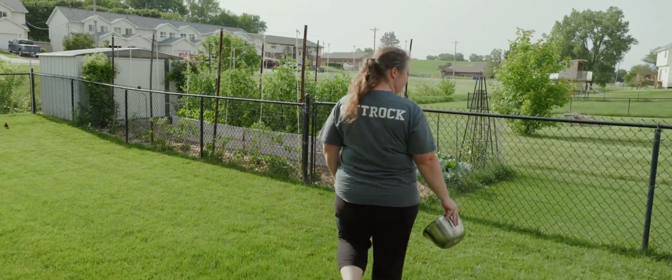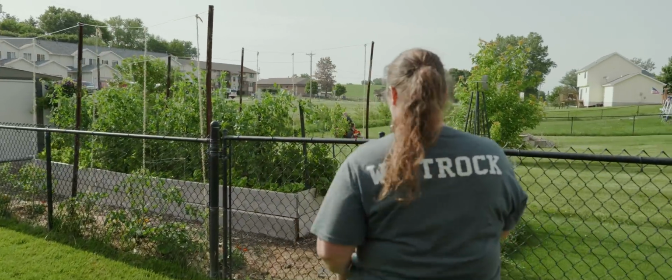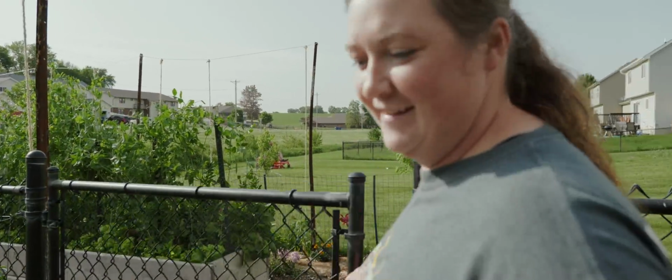People are gonna say, why do you have a different name on your back? Why do I have a different name on my back? Yeah. This is a hand-me-down from my niece.